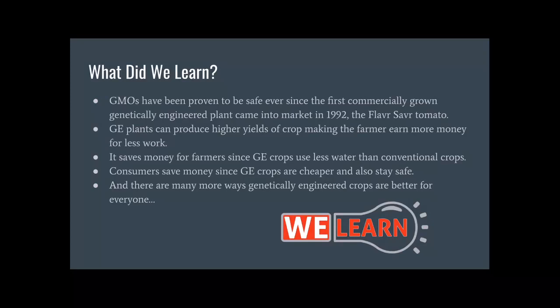So, what did we learn today? GMOs have been proven to be safe ever since the first commercially grown, genetically engineered plant came into market in 1992, the flavor savor tomato.